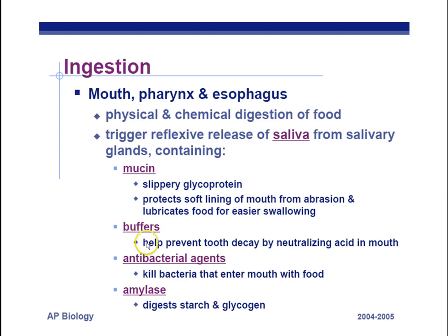We have some buffers in saliva. These are going to neutralize acid, and that prevents tooth decay. Antibacterial agents called lysozymes, you have those in your tears too, kill bacteria that enter the mouth with the food. They're not 100% effective, but they do reduce the amount of bacteria in your mouth.